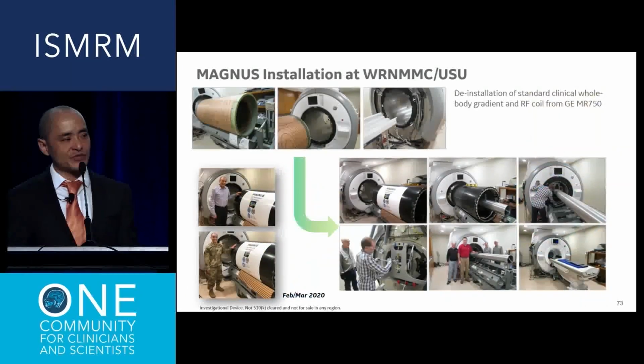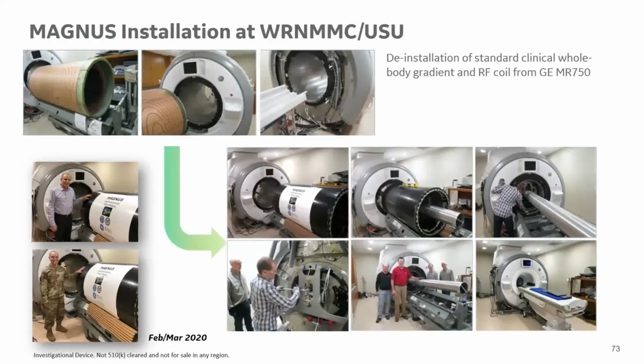Here are some photos from the Magnus installation at Walter Reed and Uniformed Services University from a few years ago. The top row is the de-installation of the built-in body coils. And the bottom left is a neuroradiology colleague of mine, Dr. Kevin DeMarco, and myself standing next to the gradient insert. And the bottom right six images is the GE research team hard at work sliding that Magnus insert into the MR750, converting it into a research-only ultra-high performance scanner.